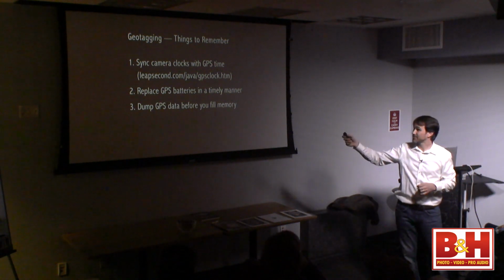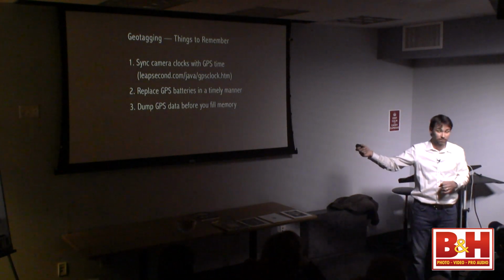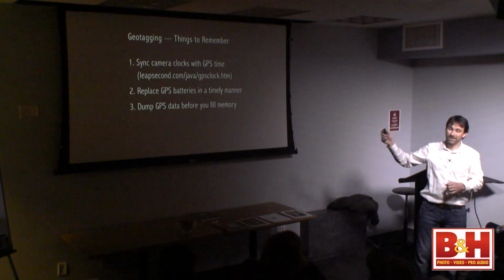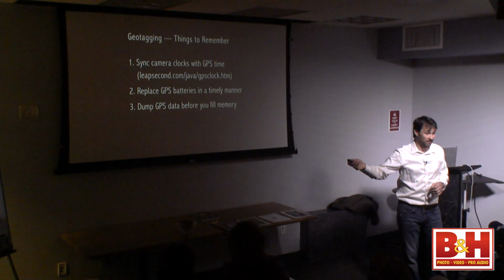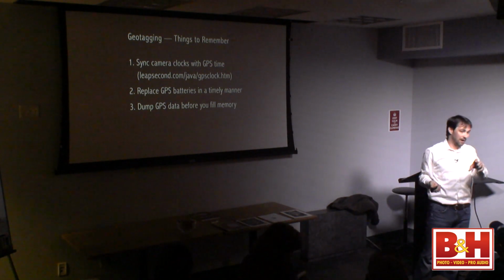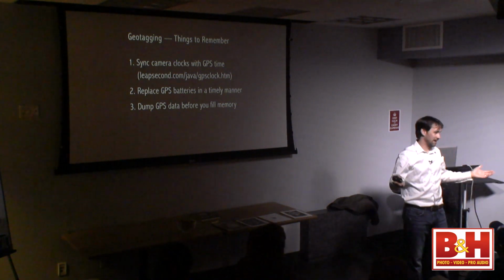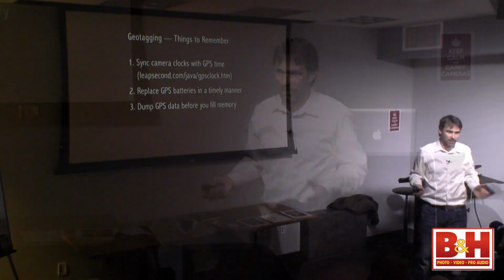Another thing is replace your GPS batteries before they run out, because you could lose your data if you don't. And you always want to dump your data before you fill it up. The unit I use, I know I can get 2 weeks of data on it. I want to get it off there before it fills up because I don't want to be going around for 2 days and find out that it was full and I don't know where I was for 2 days.